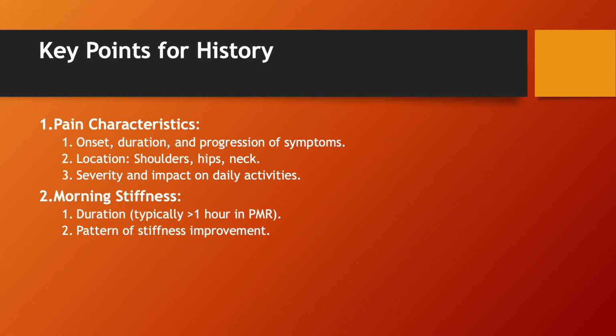Key points for history. 1. Pain characteristics. Onset, duration, and progression of symptoms. Location: shoulders, hip, neck. Severity and impact on daily activities. 2. Morning stiffness. Duration: typically more than 1 hour in polymyalgia rheumatica. Pattern of stiffness improvement.